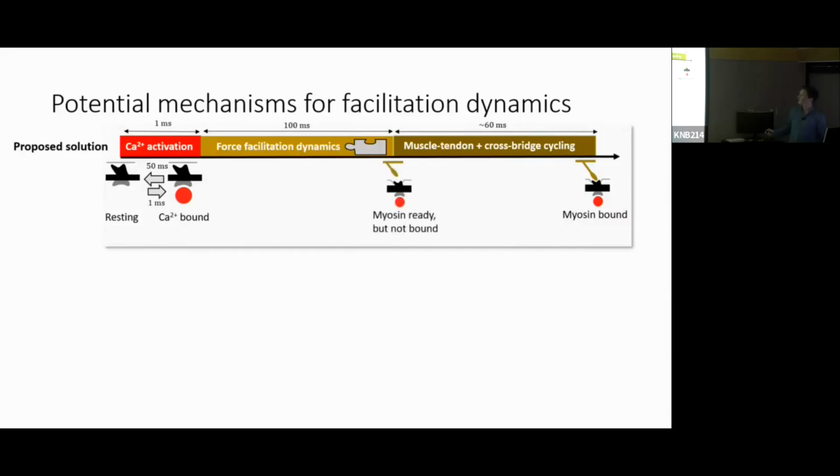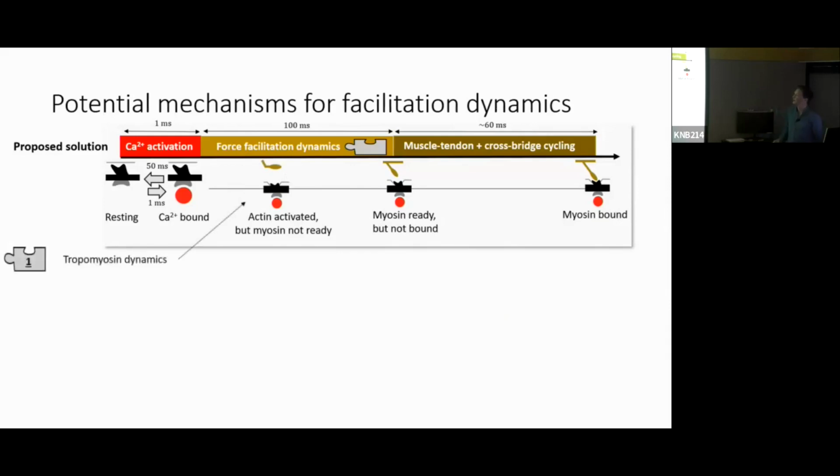Okay, cross-bridge cycling starts when we are ready to cycle, but the cross-bridge is still detached. But what happens in between calcium being bound and cross-bridges being ready? Well, this is not that clear. So this is sort of speculation, what I'm doing right now. But one thing you can imagine is that there is this state where actin is activated, meaning the tropomyosin moved, but myosin is still not ready to produce force.